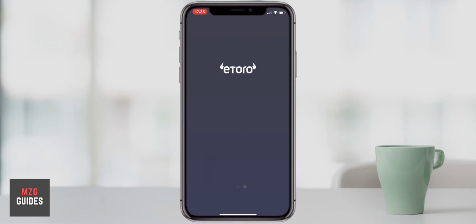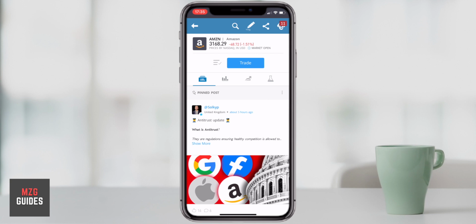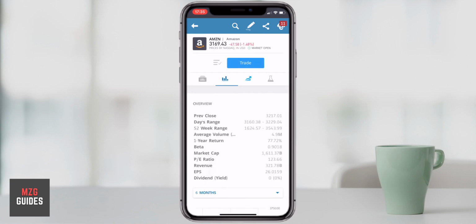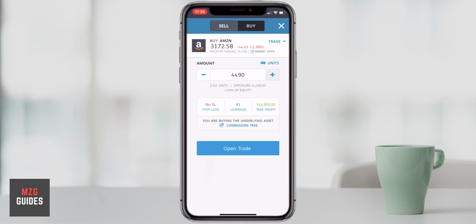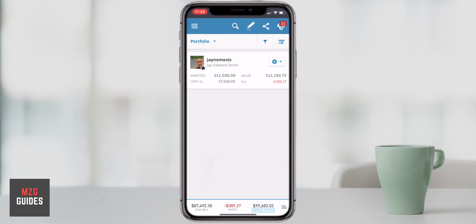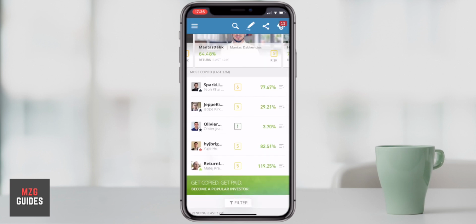Next we have eToro, and this is different again. It is kind of a social network for trading. Now you have tons of tools on here to trade the markets, but they aren't as robust as Webull, for example. So if you have experience with trading and you've used any of these systems before, where you have some complex tools, you have the charting, you have the level 2 data and everything, eToro is going to be really strange for you.